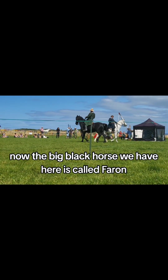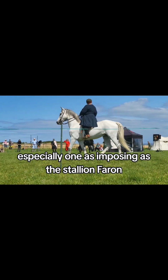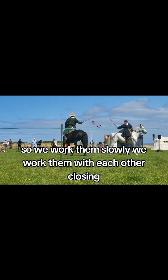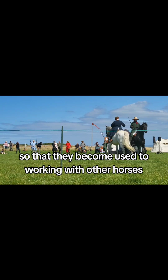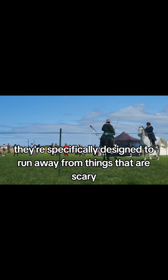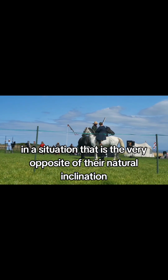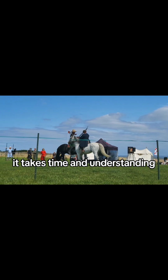Now the big black horse we have here is called Faron. He is a stallion, and a little horse, especially one as imposing as the stallion Faron. So we work them slowly. We work them with each other, closing, going away, closing again, so that they become used to working with other horses. And we have to remember that horses are prey animals. They're specifically designed to run away from things that are scary. So to make them work with us in a team, in a situation that is the very opposite of their natural inclination, it takes time and understanding.